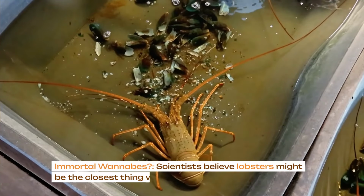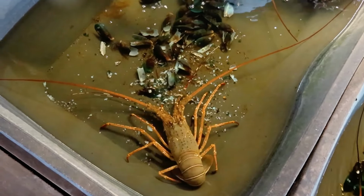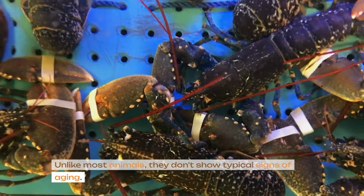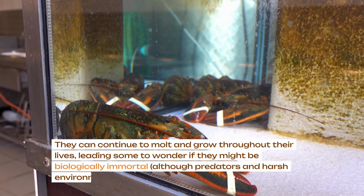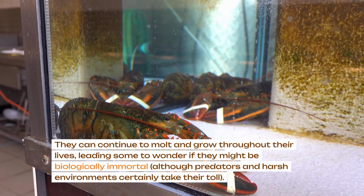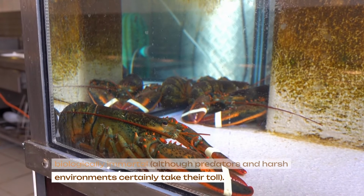Immortal wannabes. Scientists believe lobsters might be the closest thing we have to immortal creatures. Unlike most animals, they don't show typical signs of aging. They can continue to molt and grow throughout their lives, leading some to wonder if they might be biologically immortal, although predators and harsh environments certainly take their toll.